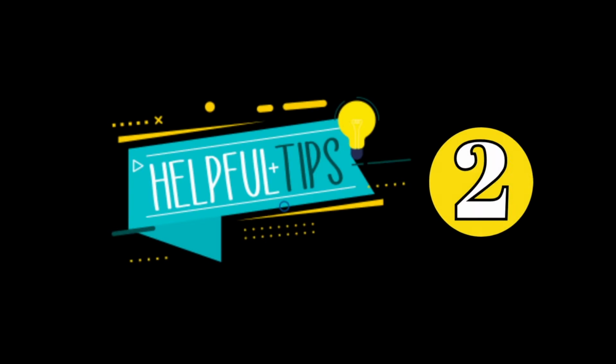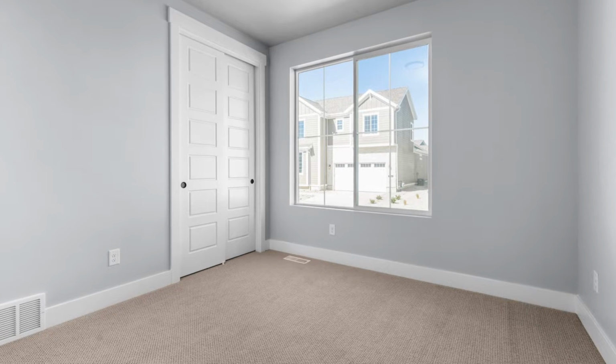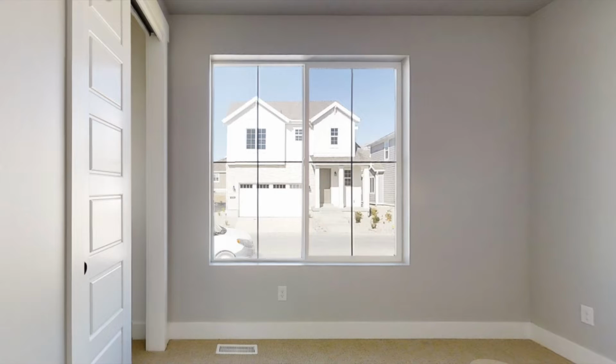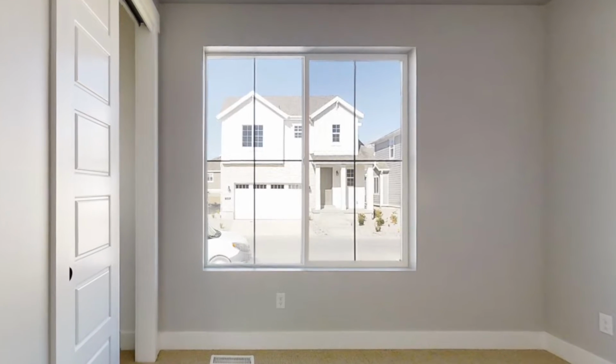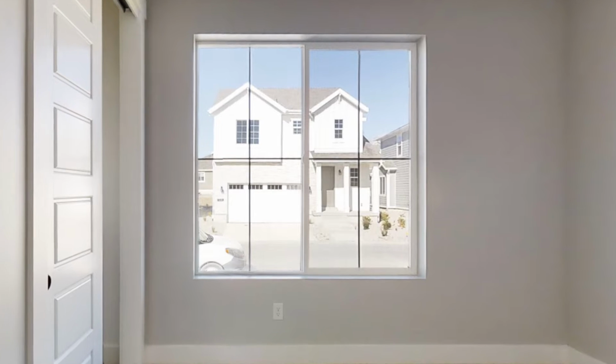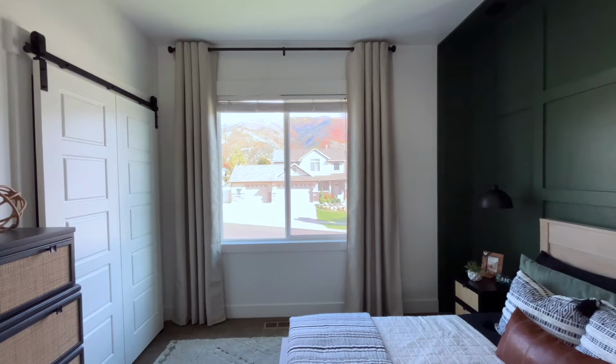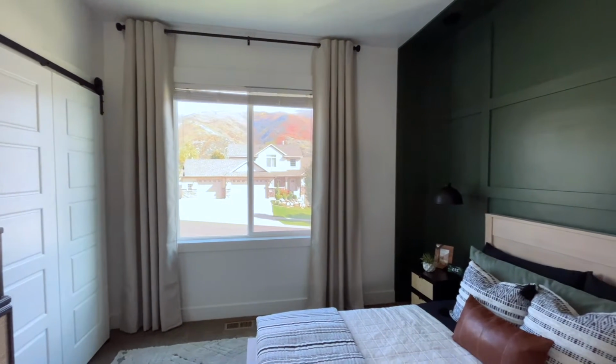The next thing you can do that's also super easy is to add some curtains to your windows. Now, if you look at just any given room without curtains, the room kind of feels a little bit empty or naked. We feel like our windows are naked, but hanging curtains really makes a huge difference.